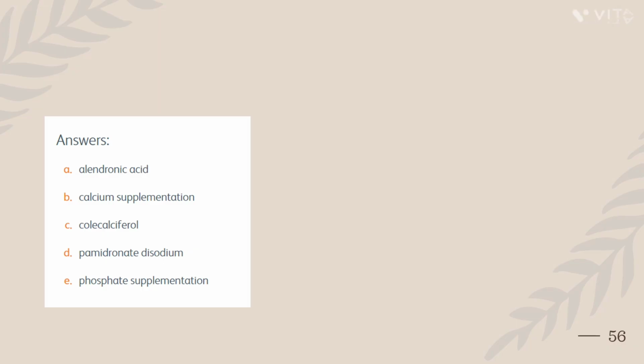We've been asked what is the treatment of choice. Alendronic acid is given in osteoporosis, that is a bisphosphonate. Then calcium supplementation, colecalciferol, pamidronate disodium, phosphate supplementation. So we've identified what is the initial problem. That is vitamin D deficiency. So you have to give vitamin D, colecalciferol.